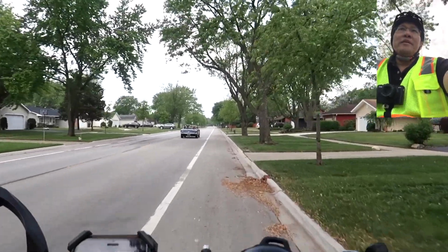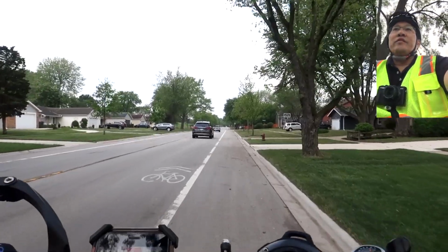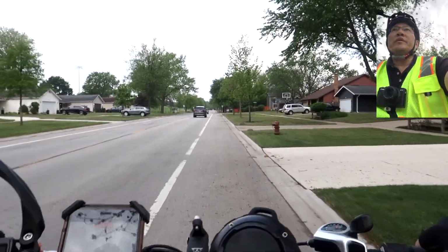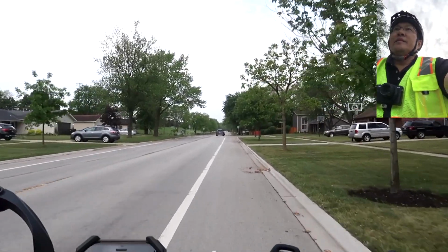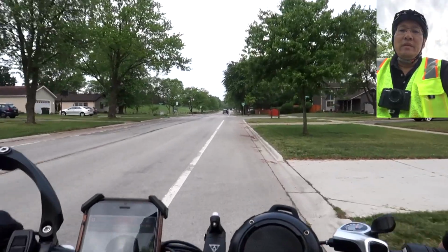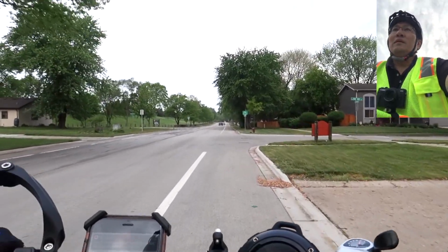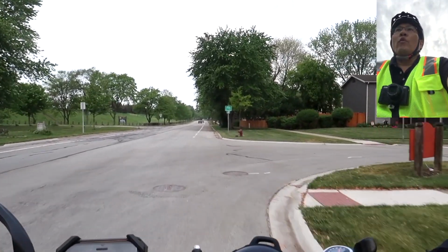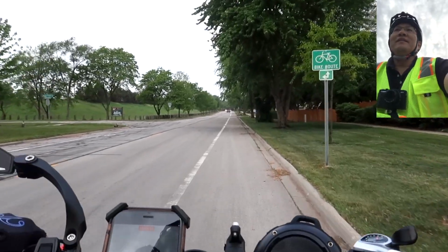Now the nice part is with this particular road, it is considered a bike path shared with cars, but I am on the shoulder right now. The shoulder on this one is pretty wide. I'm going to guesstimate 3 to 4 feet wide.